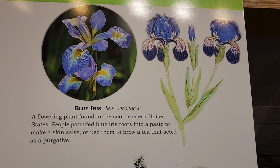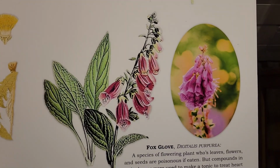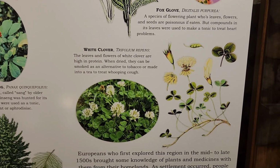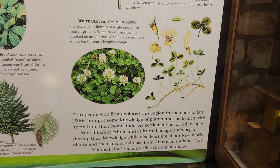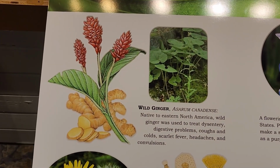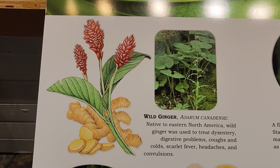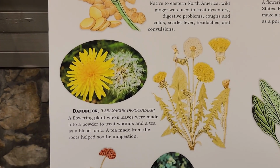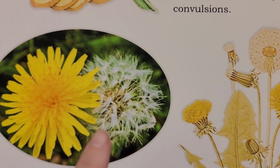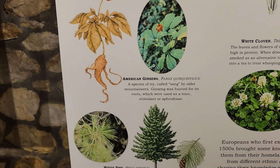And you got, that is so pretty, the blue iris, very pretty. The foxglove, and then white clover. You get wild ginger, which I haven't seen any, at least not near where I live. I've never seen wild ginger. And I used to make wishes all the time on that right there. The white. I think all kids do that.